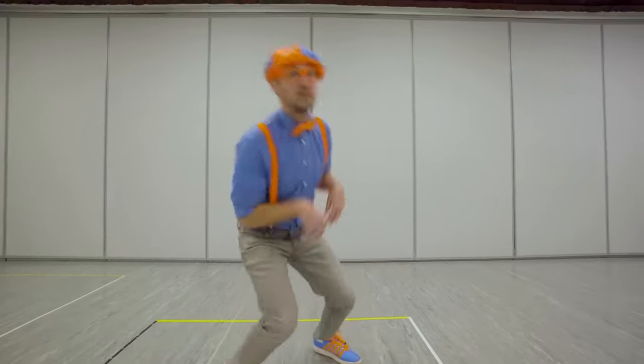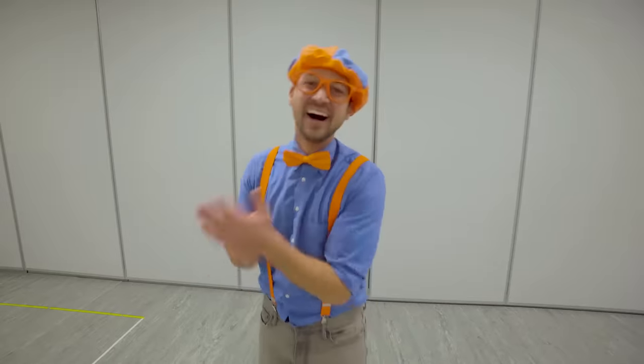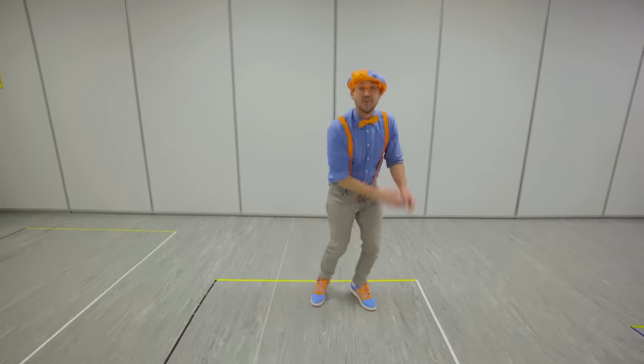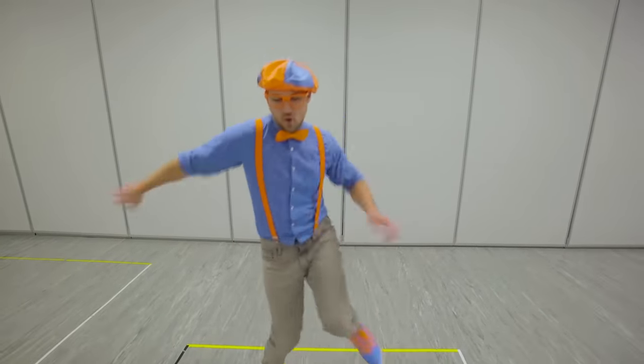Whoa! Wow. Wow, kangaroos are so cool. They can jump so high. Woo! All right, shake it off.